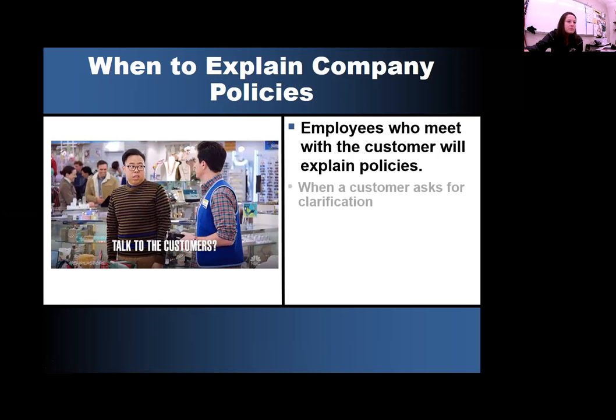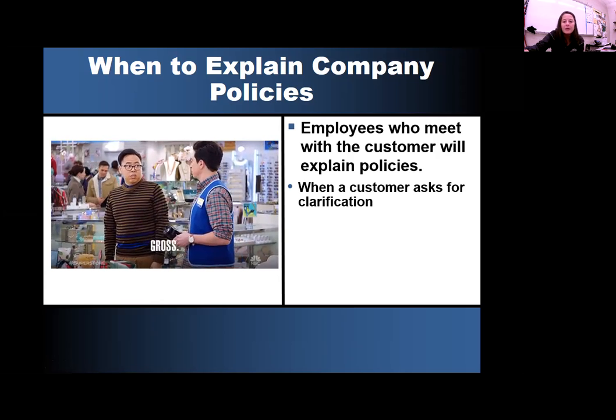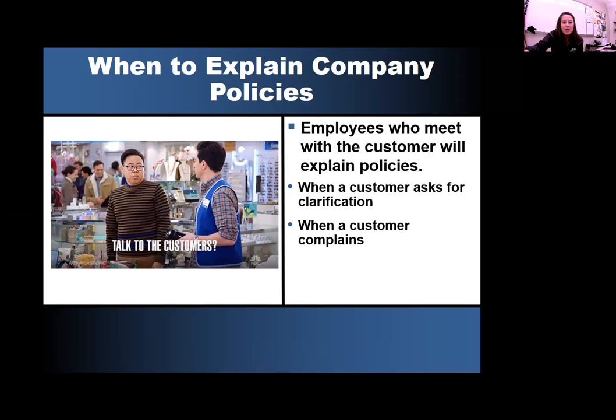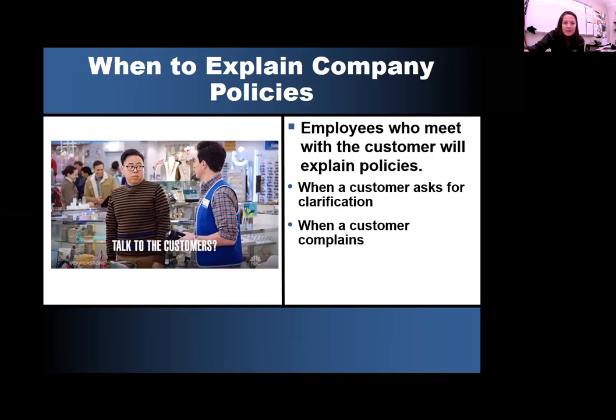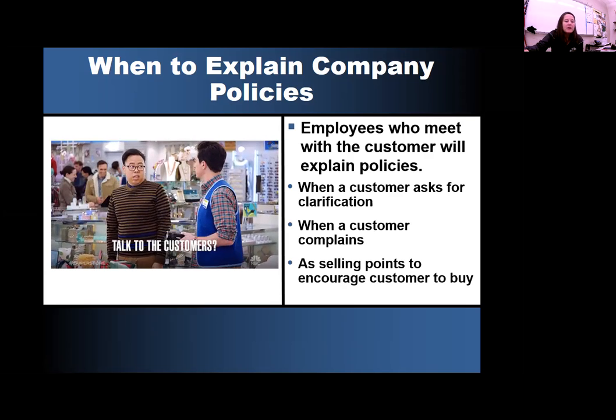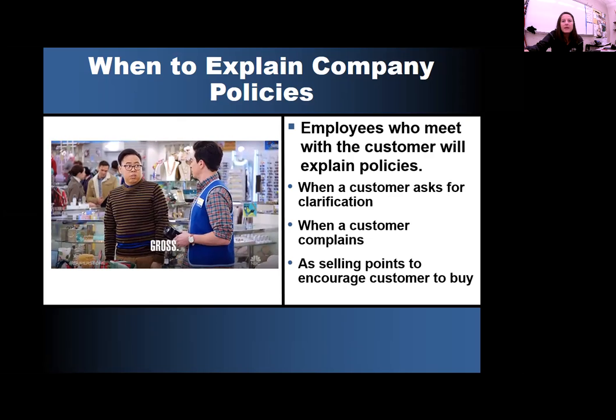Also explain your policies, of course, when a customer asks a question. If a customer needs some clarification, then you need to be knowledgeable about your company's policies to be able to explain to them what they can expect when they buy your product. Of course, you always need to explain your policies when the customer is complaining. That's a biggie. Well, sir, if you'll take a look at our company policy on this, it explains why our product price is this. And then also, use your company policies as selling points. Sometimes companies can get a customer to buy a product from them over their competitors because they have better policies. So just use those policies as a selling point to get your customers to buy your product from you.